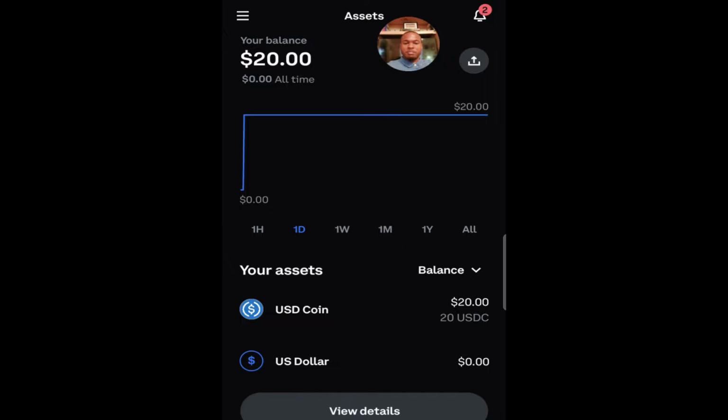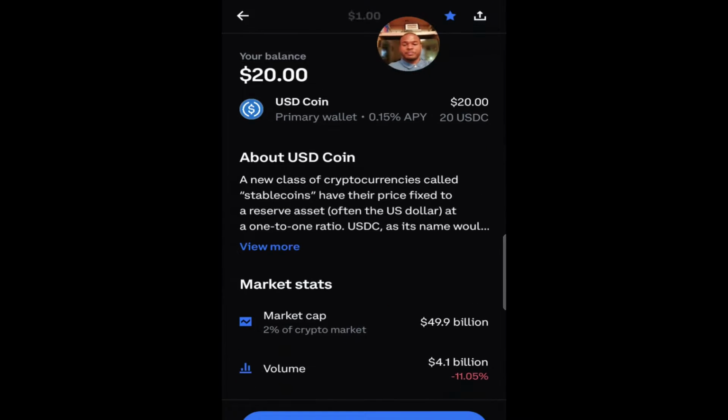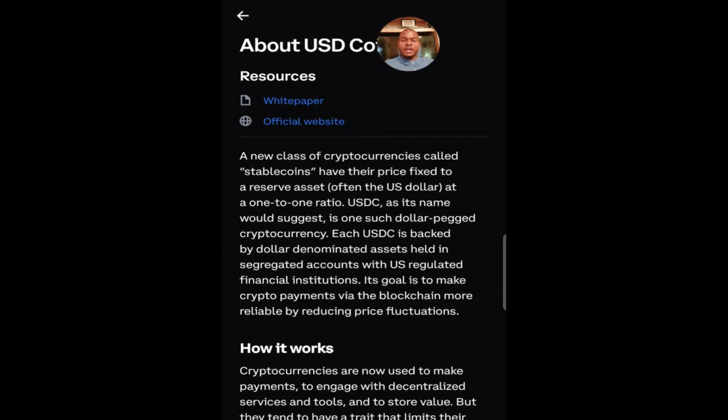Right now I have $20 in stable coins, so I can seize opportunity. So right here, guys, look at this. This is one of the most important things about crypto, a white paper. This gives you the overview of a project and where it could potentially be going. What's the description? Who's backed by it? This particular project, USDC, is pegged to the US dollar. So it's especially good in a bear market. You always have $1 worth for each unit you have.